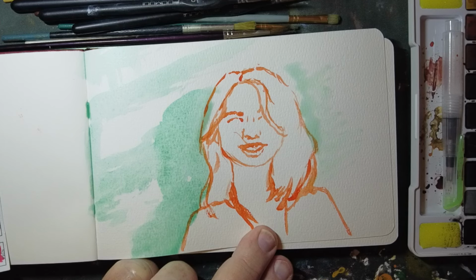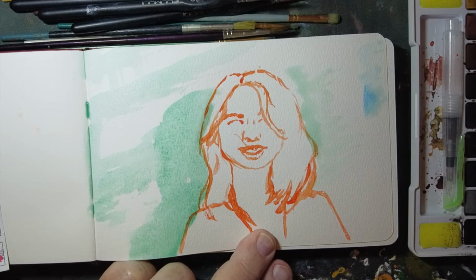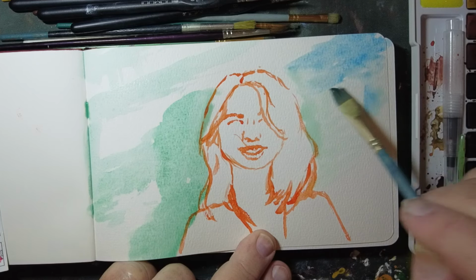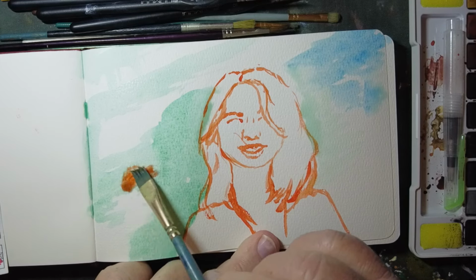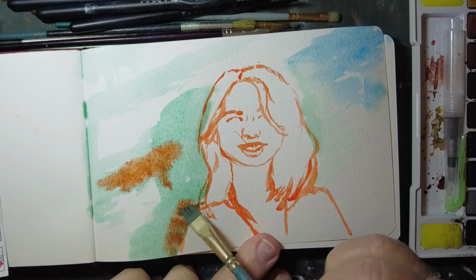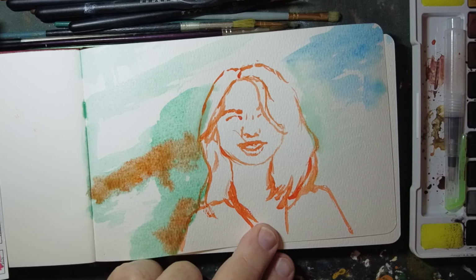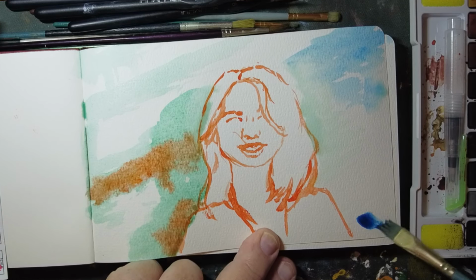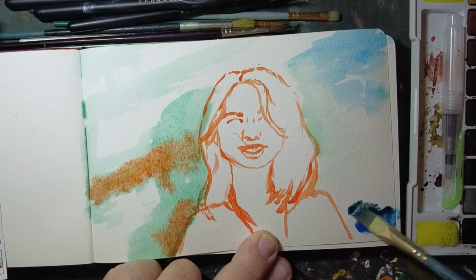Some of this darker blue maybe over here. Maybe we can even add a little bit of red over here just to give it some interesting side effects. And I am letting it spread or bloom, as they say. I am letting the watercolor do its thing. I'm adding some black to that blue.